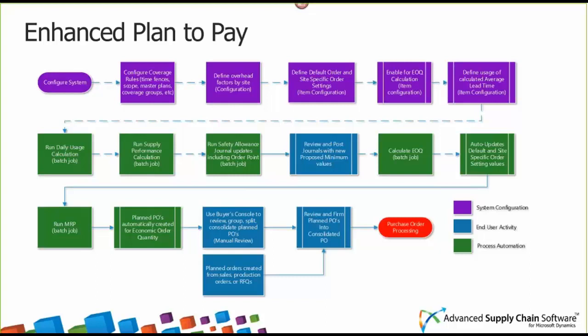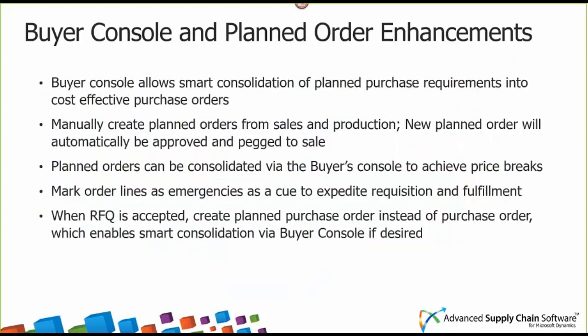We don't change how planning works in AX. We think that it does actually quite a good job of figuring out what you need and when you need it. We just change some of the inputs so that calculation is much more in tune with the reality on the ground. And then you'll notice a reference to a buyer's console here. And so that's the cost side of this plan to profit story, right?